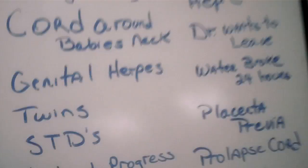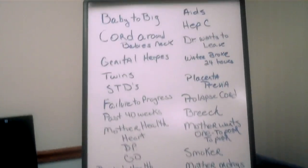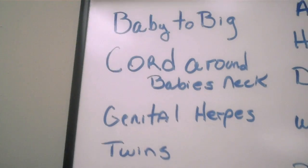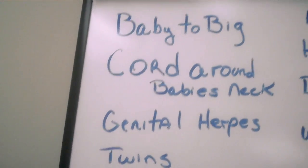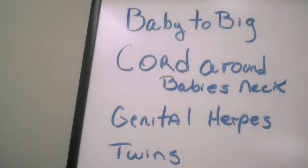So I wrote a list, and if I step back here some, you can see it's quite a list all the way down. Let me come closer so you can see some of what it is. These are not written from one childbirth class, but these are all things that have been said in my childbirth classes or by a labor doula client that I've been talking with.